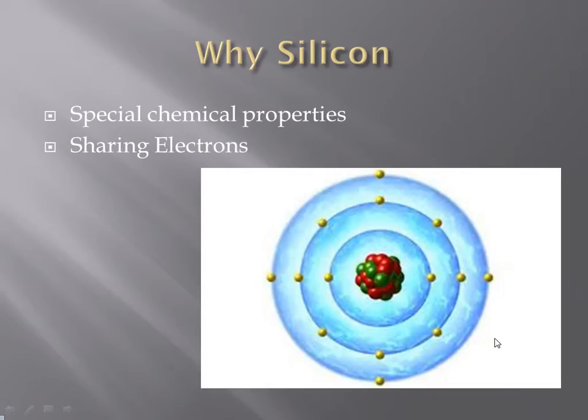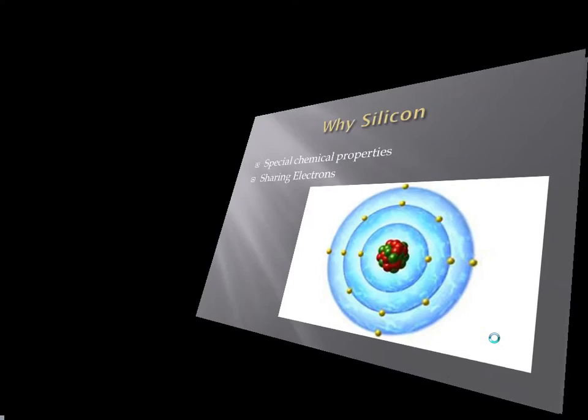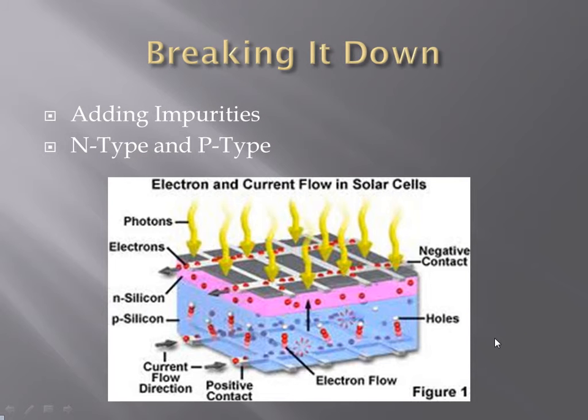The element silicon has special chemical properties in the way its electrons group. The outer shell of silicon has just 4 electrons, meaning that its atoms will always look for ways to fill up the last shell by sharing electrons. This makes silicon a prime candidate for bonding, which you will soon see makes creating energy much easier. A process of adding impurities, or doping, is used by bonding either phosphorus or boron with the silicon atoms.